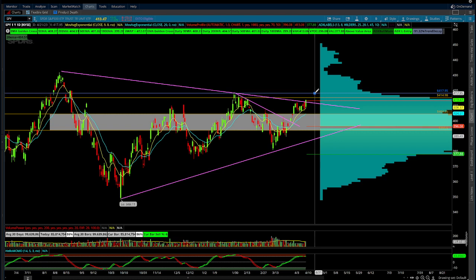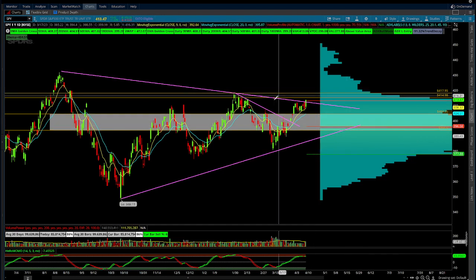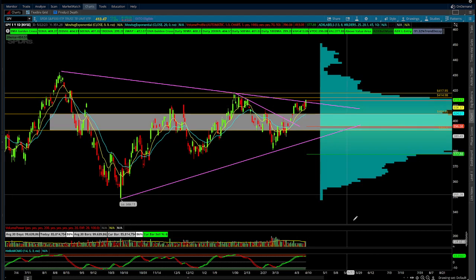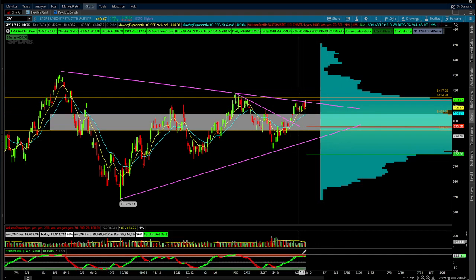And trust me, I love being a bull more than anybody. But sometimes you gotta call what you're seeing. So, up here, I would watch out. We're coming into value area high. All right, and Momo here is starting to again peak and get into that serious overbought area.